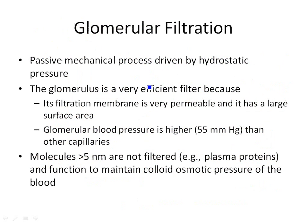Okay, so basically it's just a passive process, and it's all run by hydrostatic pressure. So think about that squeezing, if you're trying to squeeze something through a sieve. It's a very efficient filter, this glomerulus is, because it's permeable. It has a large surface area. You noticed it had lots of little curlicues in there, lots of surface area.